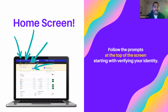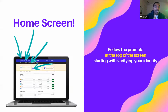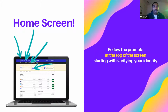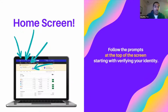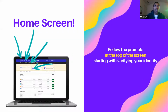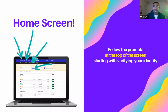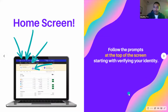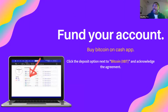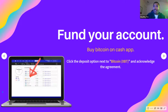Once you click on verify your identity, you're going to get three options. It's going to say beginner, intermediate, or expert. You want to go for that intermediate option. That's the one that I chose, because I don't have to give too much of my personal information, but I still get access, and I'm still able to upload as much Bitcoin as I want to the server. Okay. Once you're done, you should be ready to go ahead and fund your account.